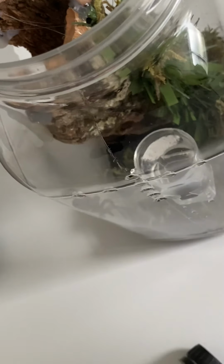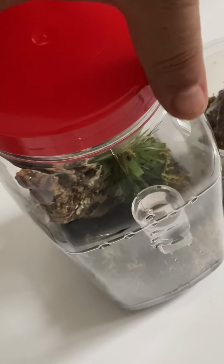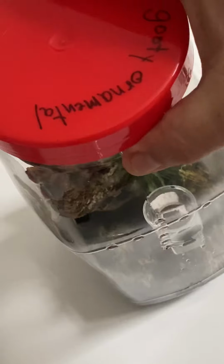There you go, that was nice and easy. Not too stressful for her. It should be nice and healthy, a nice new enclosure. She doesn't like being moved around. There you go. Cleaning the enclosure. Oops. Sorry. She's hiding away right at the bottom there now. You won't see too much reflection.